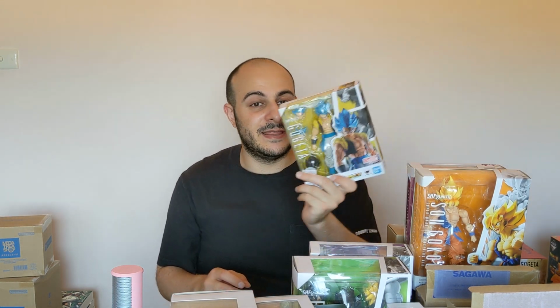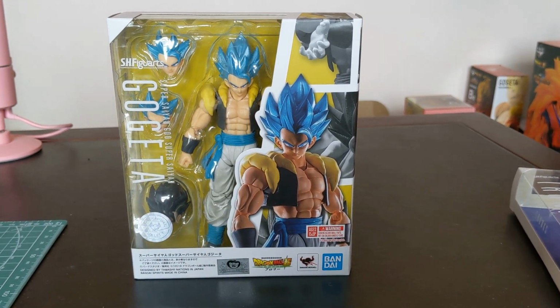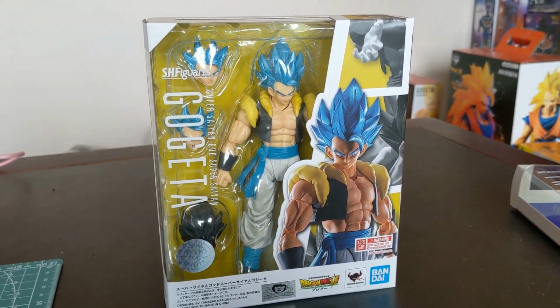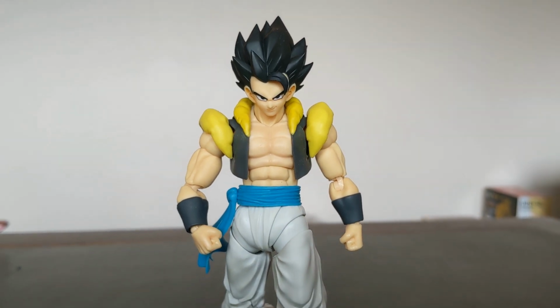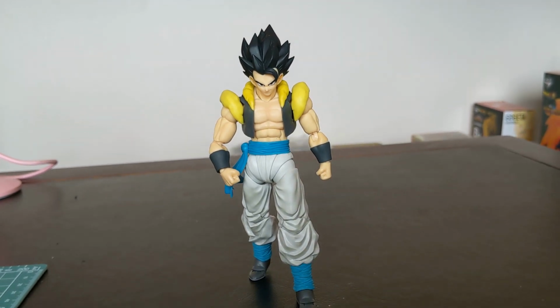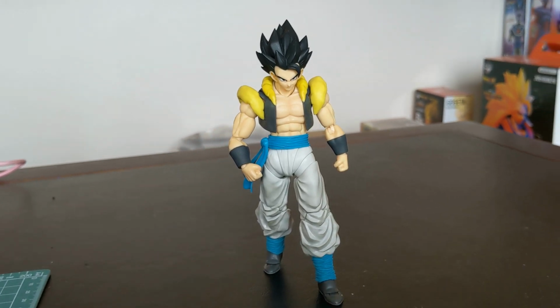Next one, it's another figure I used to have. This is Gogeta, and you can go normal or SSGSS. I'd like them to do a Janemba movie Gogeta, and even a Janemba would be nice. But that's cool. I really like Gogeta. He's one of my favorite characters. I actually just like the fusions. They're just fun. And I like the personality they gave Gogeta in the Super movie.